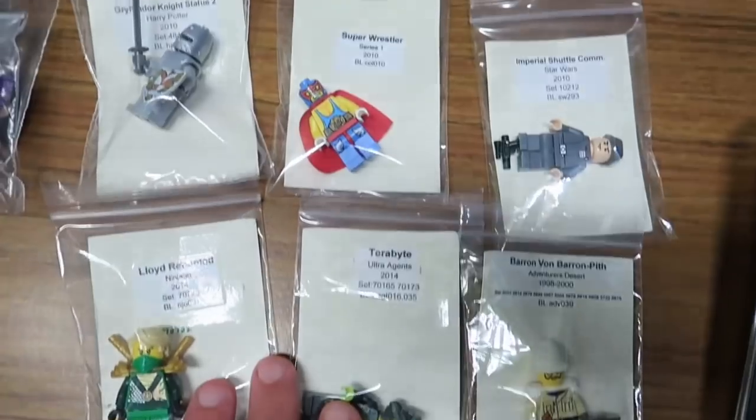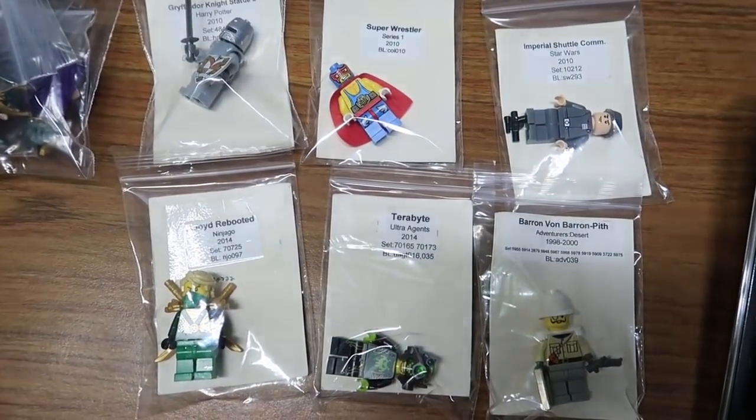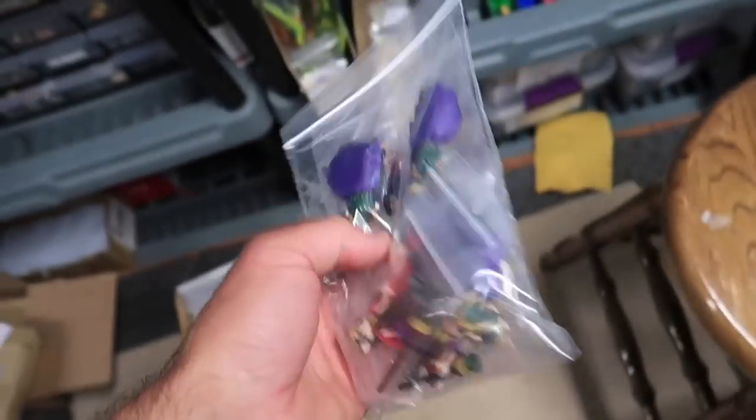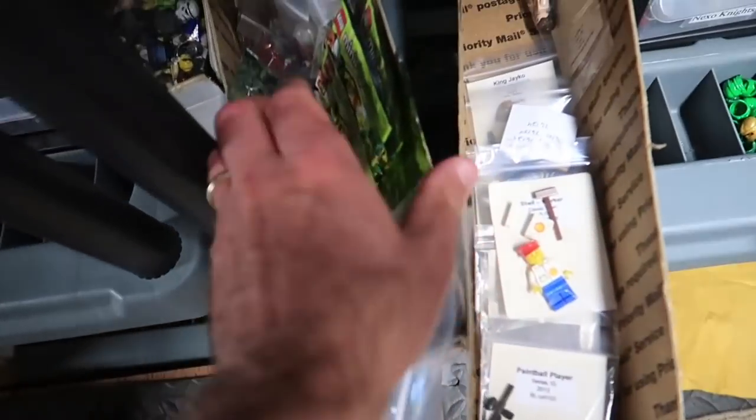Alright, I went through all the mail today. I was able to complete 6 minifigs, and I got these ready for photographs. Just photograph one. I gotta put these up for sale.